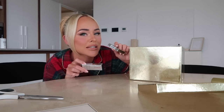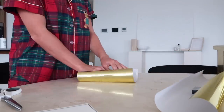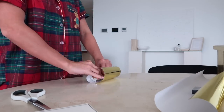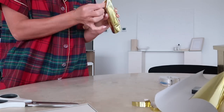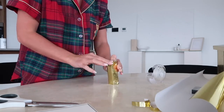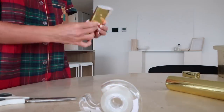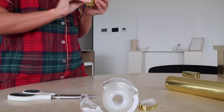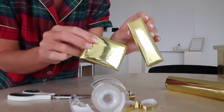Maybe I should still wrap these up but put them in the box. I feel like that'll be cute. I'm gonna do that. Adorable. They look like little chocolates.